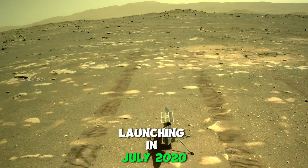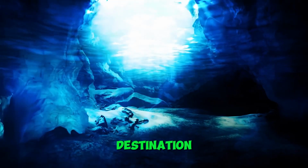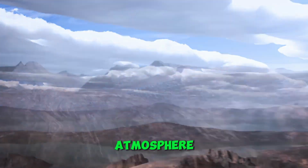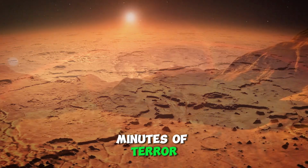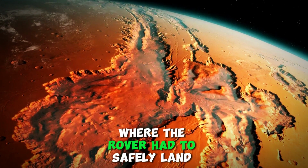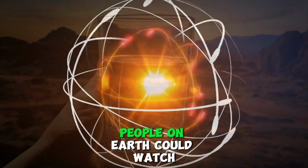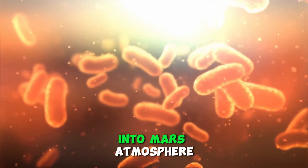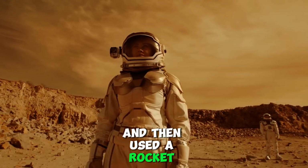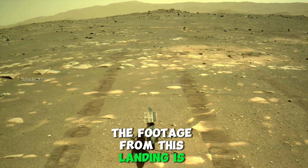After launching in July 2020, the rover traveled through space for over 6 months before arriving at its destination. On February 18, 2021, Perseverance entered Mars' atmosphere with a dramatic 7 minutes of terror. That's right, 7 minutes of heart-stopping moments where the rover had to safely land on the surface. And guess what? For the first time ever, people on Earth could watch as Perseverance descended into Mars' atmosphere, deployed its parachute, dropped its heat shield, and then used a rocket-powered sky crane to gently lower itself down to the surface. The footage from this landing is breathtaking.